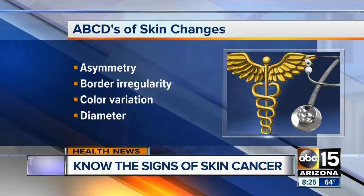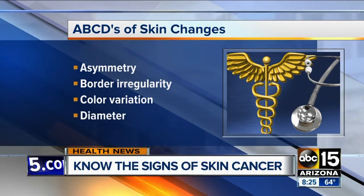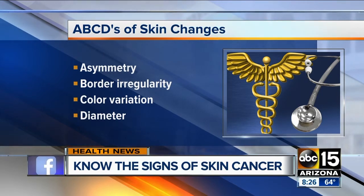D is for diameter. 6 millimeters is about the size of that one, so that one's okay too. So 6 millimeters, size of an eraser on a pencil. If you can cover your mole, it's less likely to be a concern. Okay. Now, when should you be seeing a doctor?